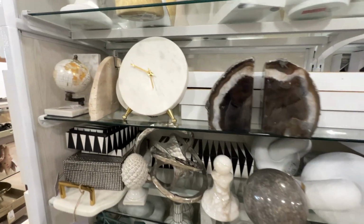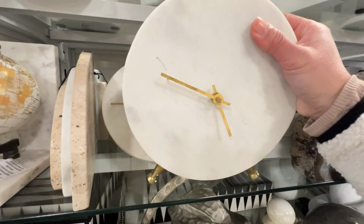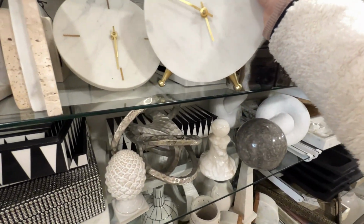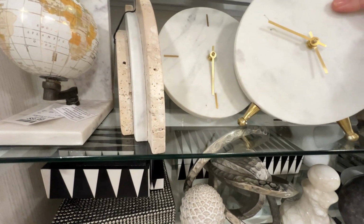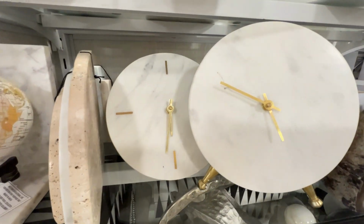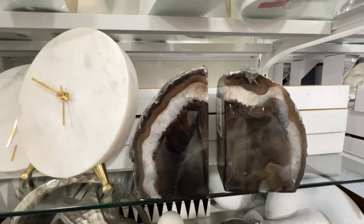And then I spotted this stunning, gorgeous, real marble clock, and I truly love this one. I almost took it home, and it will look stunning on any countertop or floating shelf. This reminds me of the one from Ballard Designs that is now $55 on discount, and this one is $30. I really like this one.